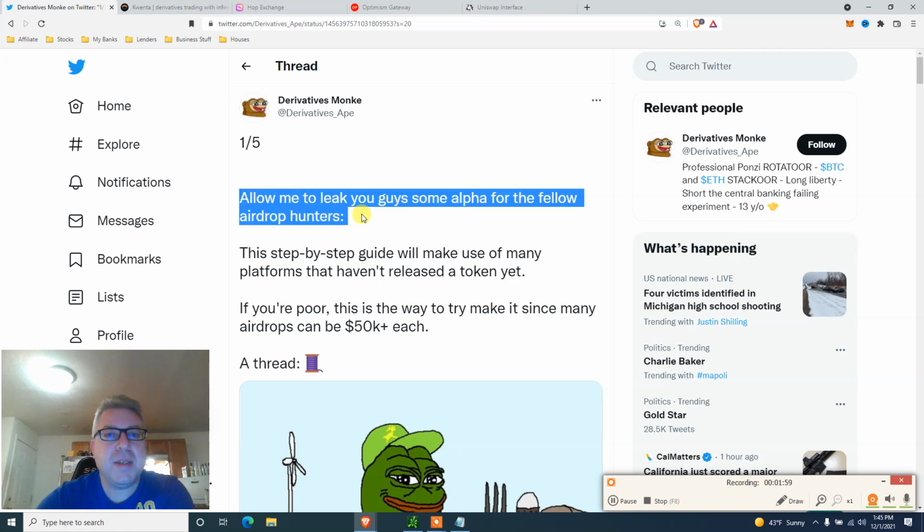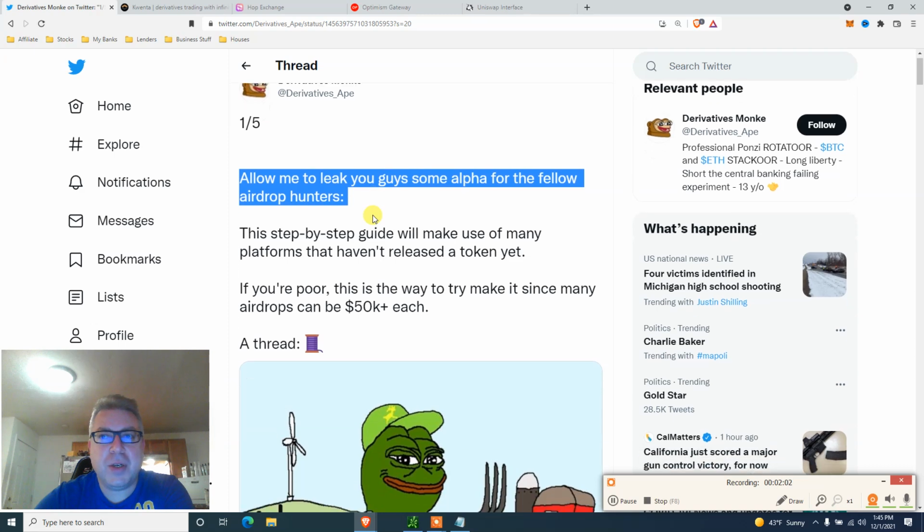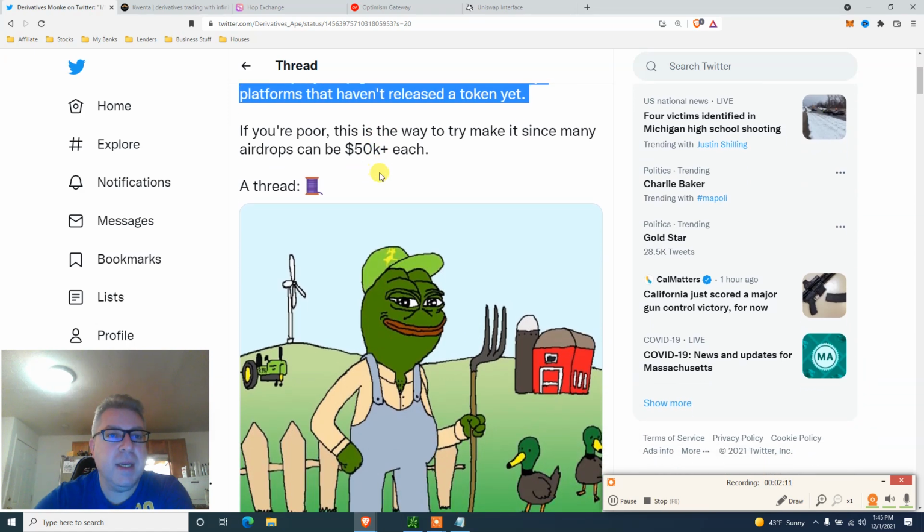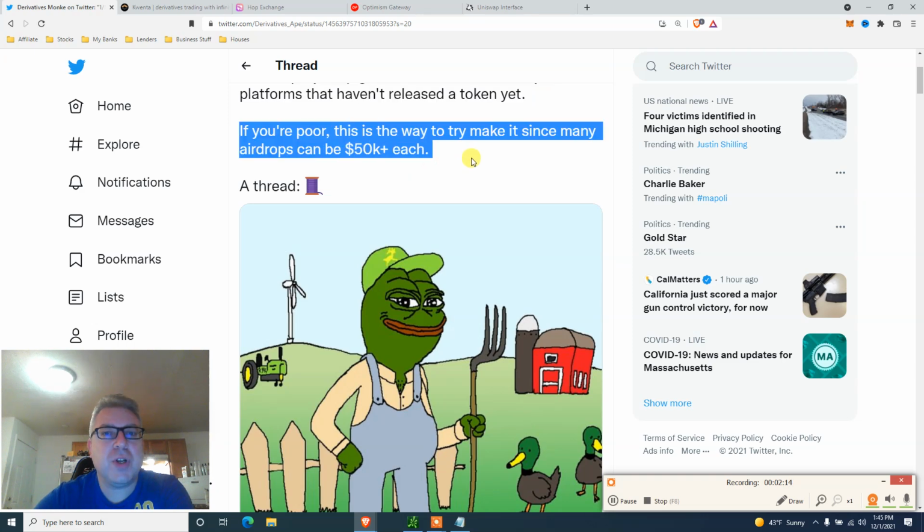Allow me to leak you guys some alpha for the fellow airdrop hunters. This step-by-step guide will make use of many platforms that haven't released a token yet. If you're poor, this is the way to try to make it, since many airdrops can be $50,000 plus each. This is no joke. DYDX was a $50,000-$60,000 airdrop. If you just deposited like $100 or traded with like $100-$200, it was insane, and USA people were not eligible. You can send a letter to your congressman or something, that they protect you from getting free money.